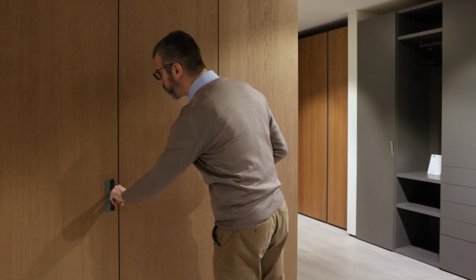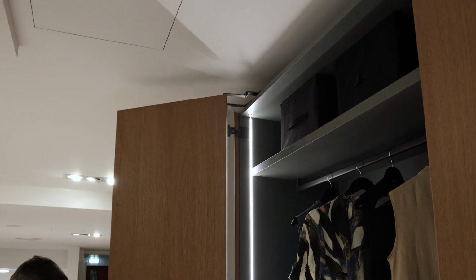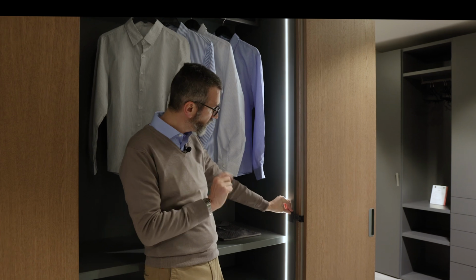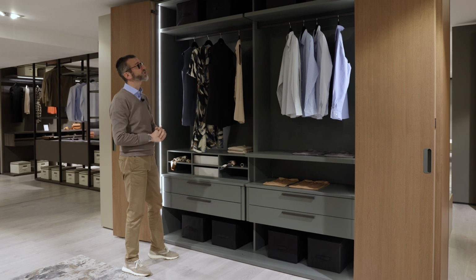And we open it again. The mechanism works very smoothly. You can see how it moves. The hinges that are attached onto the structure are very clean in design, very well designed and very well manufactured. So let's see the details of this beautiful middle section.